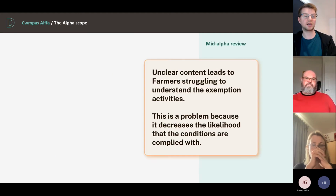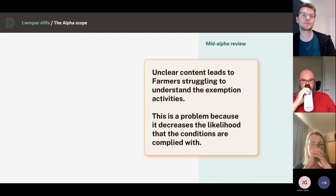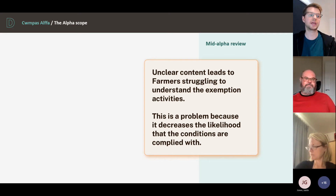However, we then iterated on that again in our mid-alpha review, after we found that actually it wasn't the case that they were just selecting all. There were some cases of that, but when we looked into the data and spoke to users, that wasn't what was happening. Instead we altered our assumption slightly to: unclear content leads to farmers struggling to understand the exemption activities. This is a problem because it decreases the likelihood that conditions are complied with. So that was our focus from then.